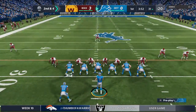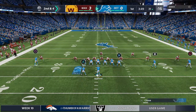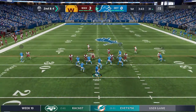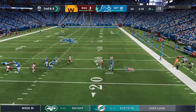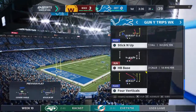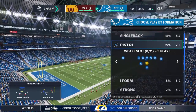They'll come up now 2nd and 4 from the 31. Out of the gun, Stafford, escaping the pressure right. On the run, he'll let it go deep, right sideline. And that will be incomplete. Tried to dial up the long one way out there, but it'll be 3rd down.